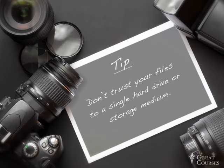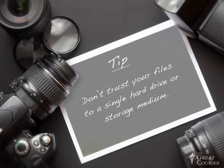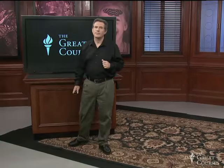I cannot stress this. Do not learn the hard way like I did when I was starting out. Hard drives fail, basements flood, optical discs, CDs, DVDs, they get scratched and they are not readable. It's not a question really of if, but when. Just as you wouldn't go on a shoot without an extra camera battery, do not trust your files ever to a single hard drive or a single type of storage medium. We save things in triplicate back in my office, maybe more, depending on how rare those pictures are. I get nervous and we make multiple copies of things.